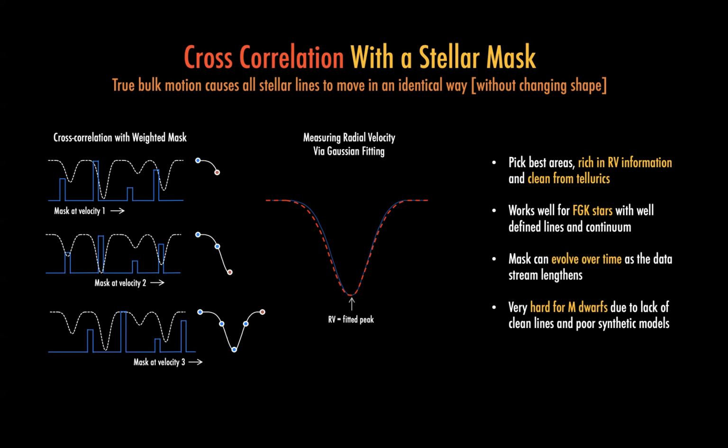And so we pick the best areas rich in RV information. These are deep, clean lines that also avoid telluric regions. And this works well for FGK stars that have well-defined lines and continua. However, it gets much trickier for M dwarfs due to the lack of clean lines and really not great models for predicting what the spectra looks like at this level of precision. I'll also mention that these masks or line lists can evolve over time as our understanding of what the best stable lines really are grows as we collect more data.